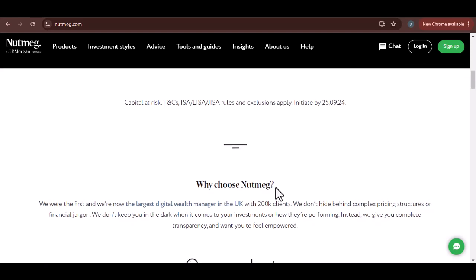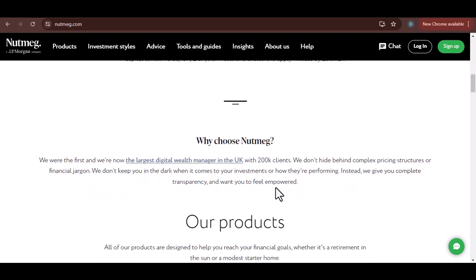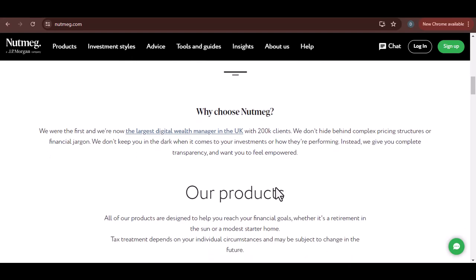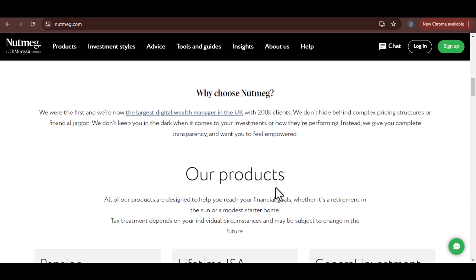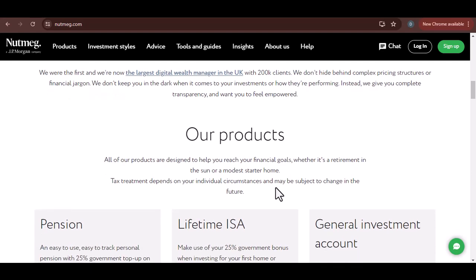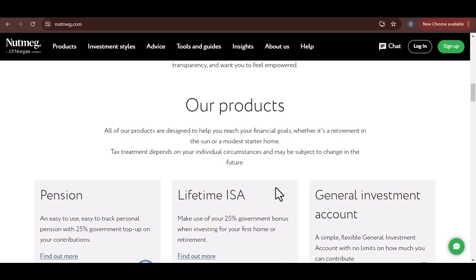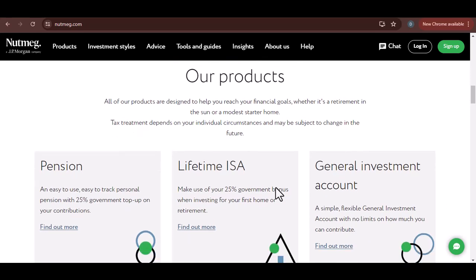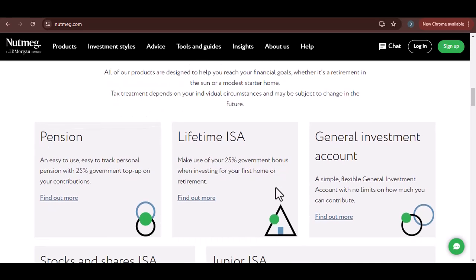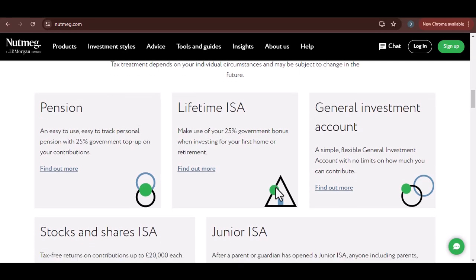But can you really transfer your existing shares to Nutmeg? Well, the short answer is, it depends. Nutmeg primarily deals with funds, not individual shares. So, if you've got a bunch of individual shares spread across different companies, you might be out of luck when it comes to a direct transfer. However, don't despair. There is a workaround. You can sell your individual shares and use the proceeds to invest in funds offered by Nutmeg. It's not as seamless as a direct transfer, but it's a viable option.